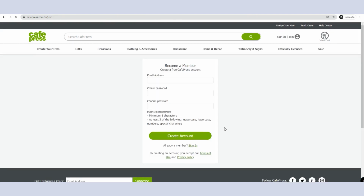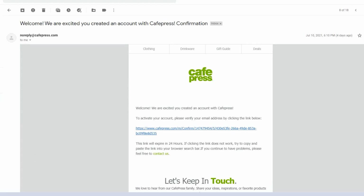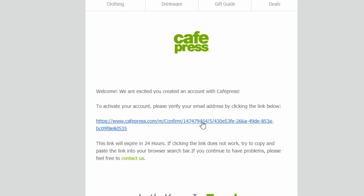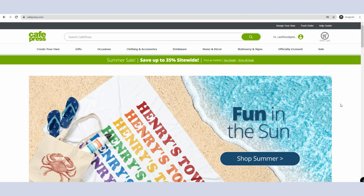From there, you need to come over to your Gmail account, find and open a message from Cafe Press that looks like this, and then click on this link to activate your account. With that said, I will now log into my account and I can show you what you'll come across when you do that as well. Alright, so I've just logged into my account.